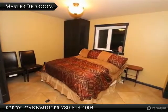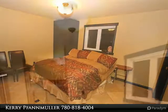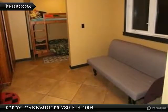The master bedroom is spacious and bright. The second bedroom is charming with a nook for bunk beds.